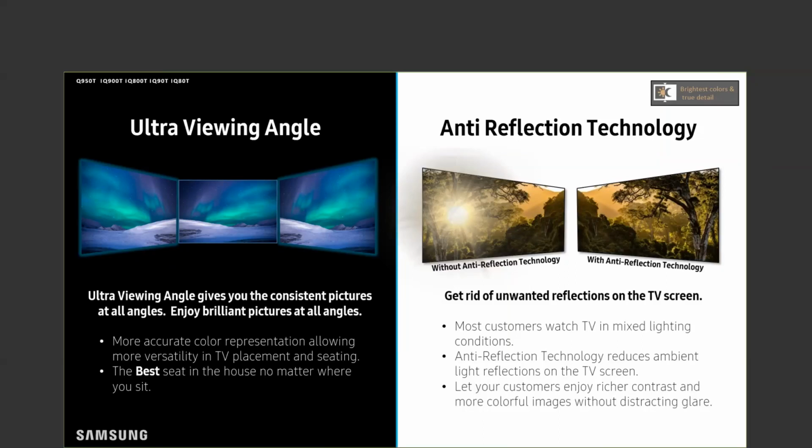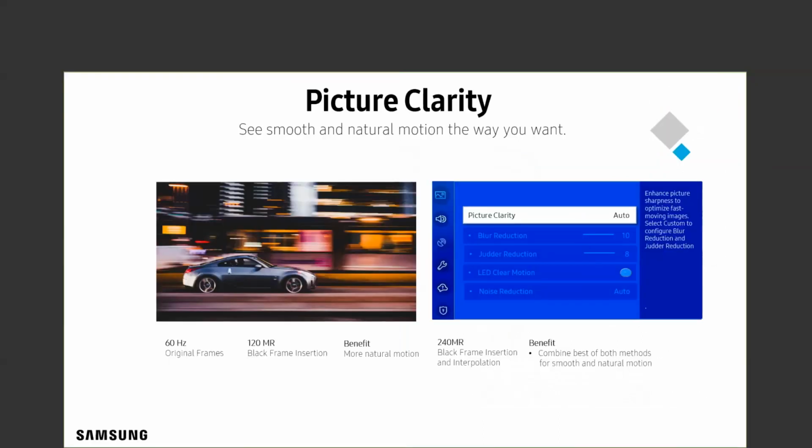And that's one of those important things that as you step up through our lineup and as you get from the Q80 and above, we have these additional technologies like this that really improve that picture quality even in these types of lighting situations. The other aspect of our picture quality is things like picture clarity that used to be called auto motion.